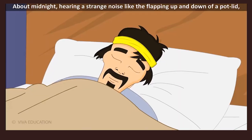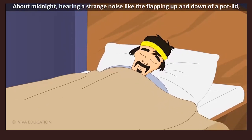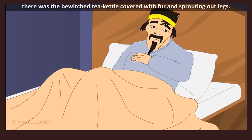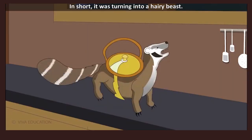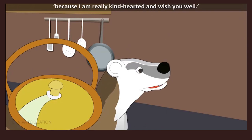About midnight, hearing a strange noise like the flapping up and down of a pot lid, he sat up in bed and rubbed his eyes. There was the bewitched tea kettle covered with fur and sprouting out legs. In short, it was turning into a hairy beast. "Don't beat me or shut me in a vinegar keg," it said, "because I'm really kind-hearted and wish you well."